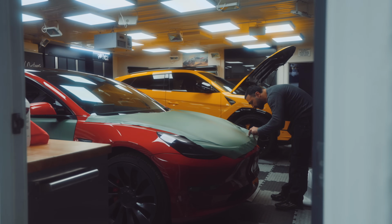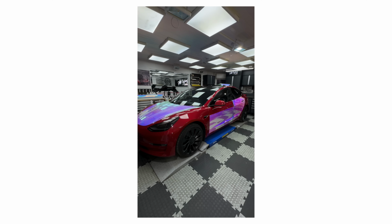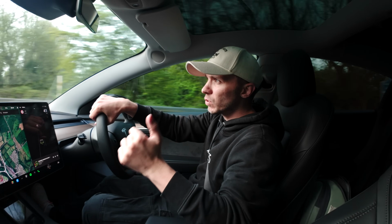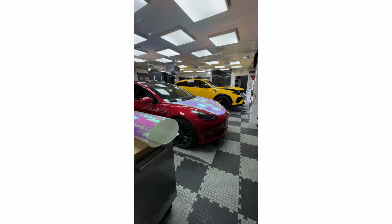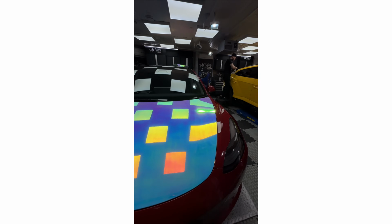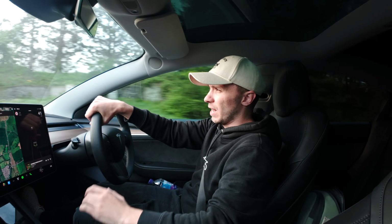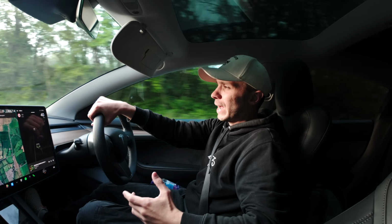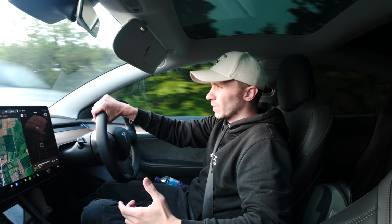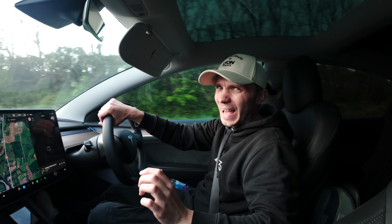So the initial idea for the car was to wrap it in this rainbow chrome, and then I was going to put a matte PPF over the top of it to mute down that loudness. You can see on the screen how it was looking when I arrived at Electrovogue, and between me and Peter and the other guys at Electrovogue, we decided that it was a little bit too loud. I think it would have looked cool, but as a daily car it maybe was a bit loud.